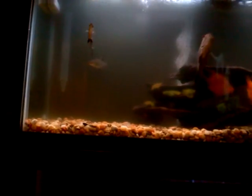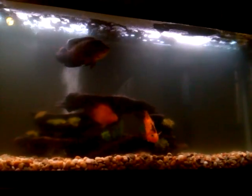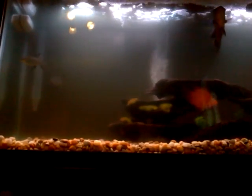Now to the problem tank. There is a major bacterial bloom going on in this tank. I've been told it's going to go away in about a week. It's been about 5 days. If it doesn't go away soon, I'm going to do another water change. I did about a 10 or 15-gallon water change the other day, and I've gone from feeding them twice a day to once a day.